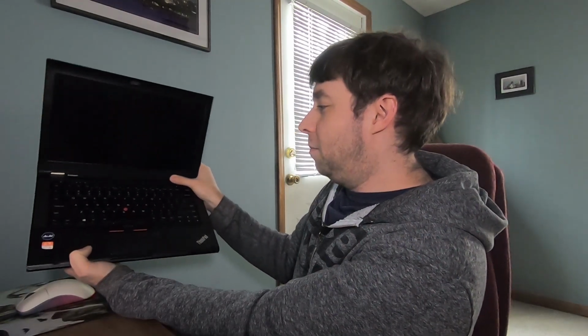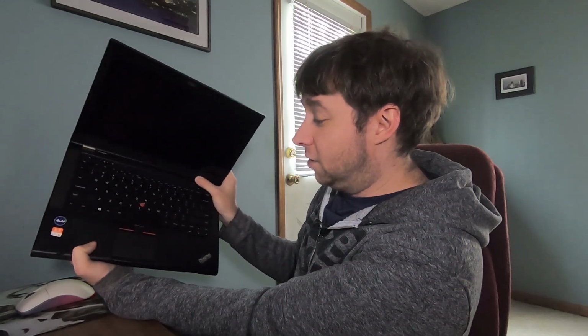But this may have seen its last days. It still runs fine. Like, there's nothing functionally wrong with it. It's just not very pleasing to look at. And it is kind of getting old. I think it's on its 8th year. I think it's a 2012 model. So anyway, that is kind of an overview of the stuff that I've used.